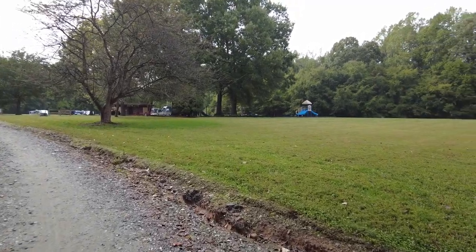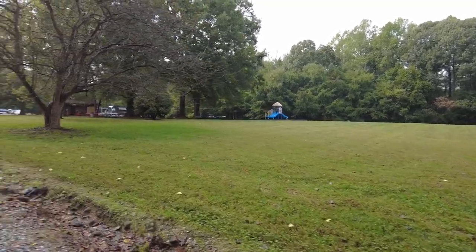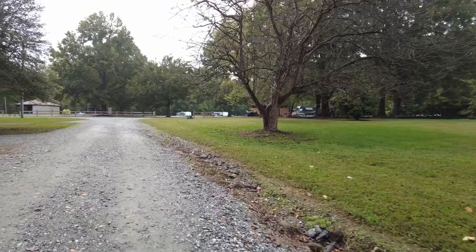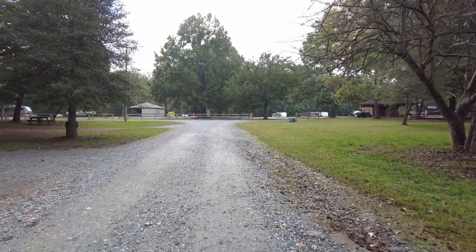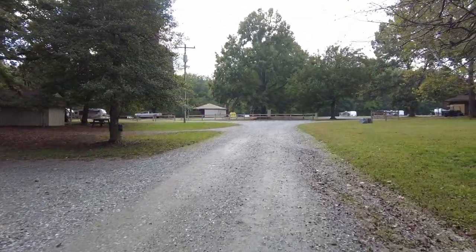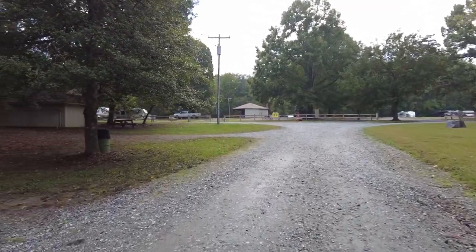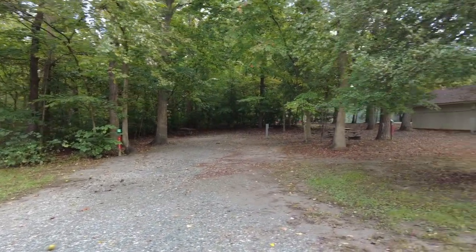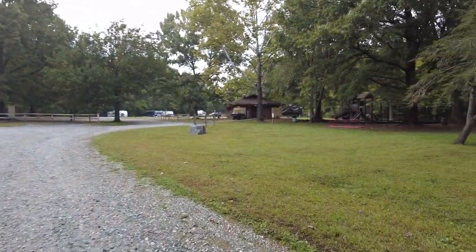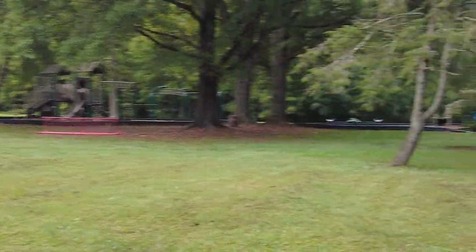Like a kid's playground over there on that side as we come up the hill. Like I said, this is a county park, so it's not going to have some of the amenities of some other parks that we've been to, but the price is definitely right. $25 a night. This is a big site. That's B6. Another one right beside it. Bathhouse over here. And the kids' area right there.